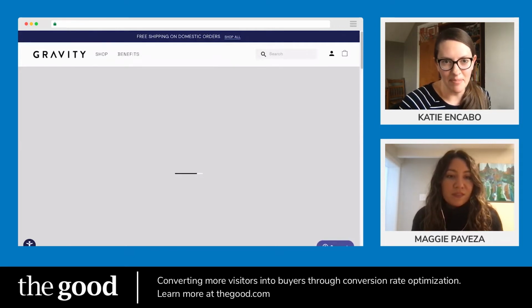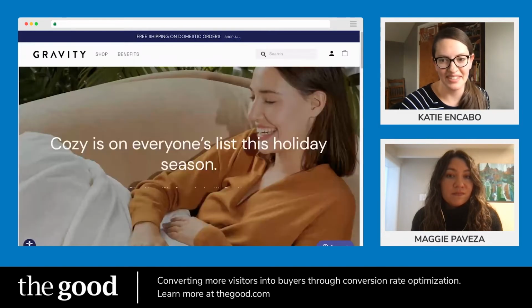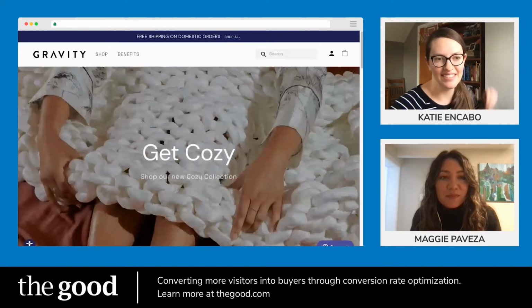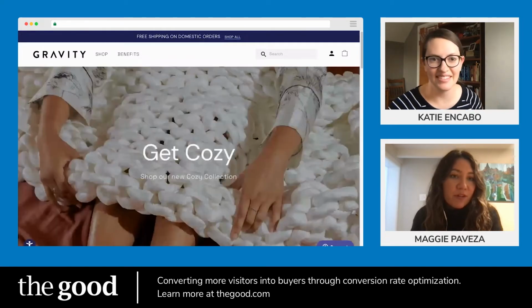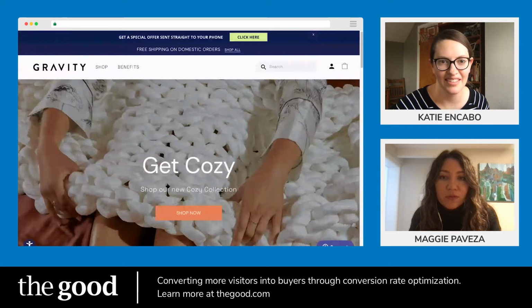All right, we're loading up. First thing I'm seeing are logo, menu, free shipping on all domestic orders, the shop all button next to the free shipping bar, and then still some time while we wait for the homepage to load. Well, I can see from the tab that it's weighted blankets, throws, and some other content, although their main navigation is just shop, so I'm not getting a whole lot of information about what it is that they carry, but I can tell it is weighted blankets.